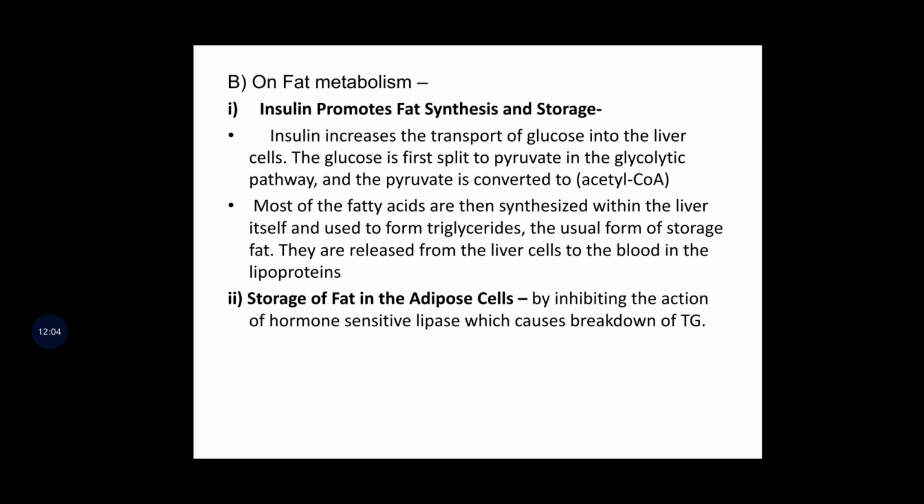The next effect in the fat metabolism is that the insulin promotes the fat synthesis and the storage. This will increase the transport of the glucose into the liver cells. The glucose is first split into the pyruvate in the glycolytic pathway, and then what happened? The pyruvate is converted into acetyl coenzyme A. This acetyl coenzyme A is a substrate from which the fatty acids are synthesized.